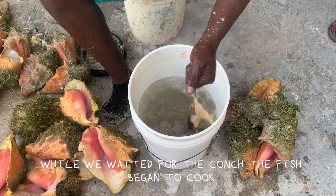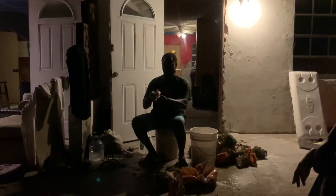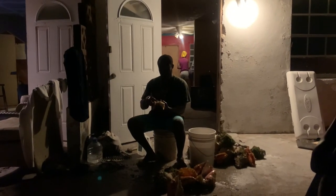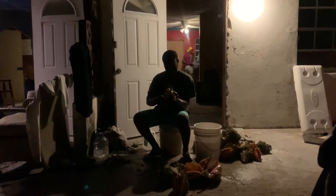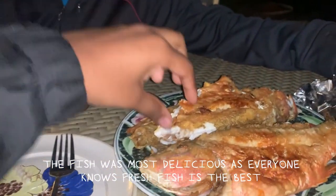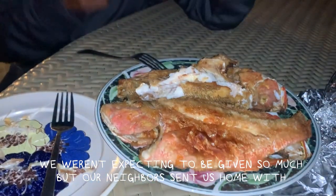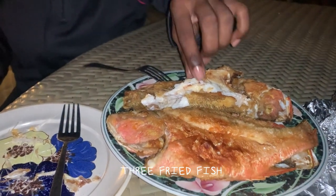While we waited for the conch, the fish began to cook. The fish was most delicious, as everyone knows, fresh fish is the best. We weren't expecting to be given so much, but our neighbor sent us home with 3 whole fishes.